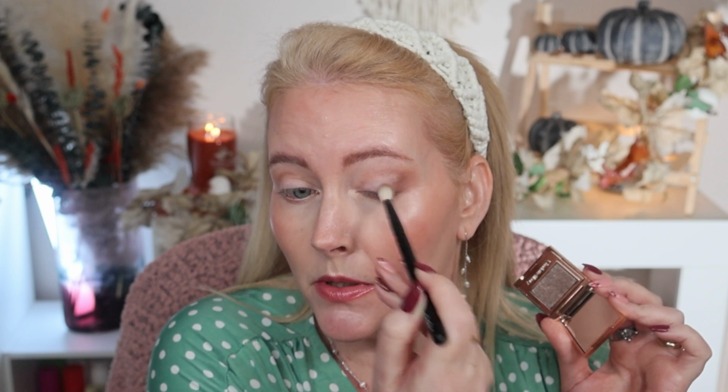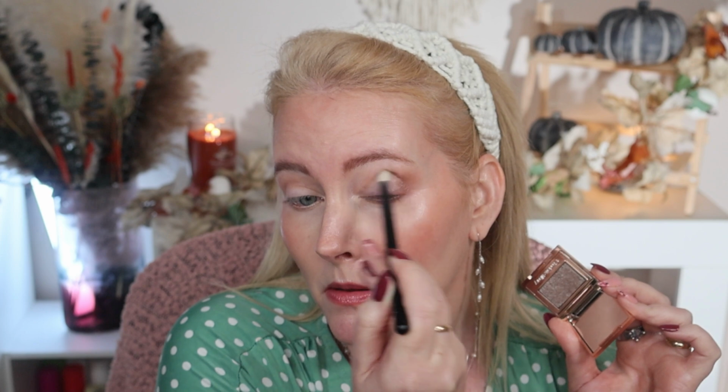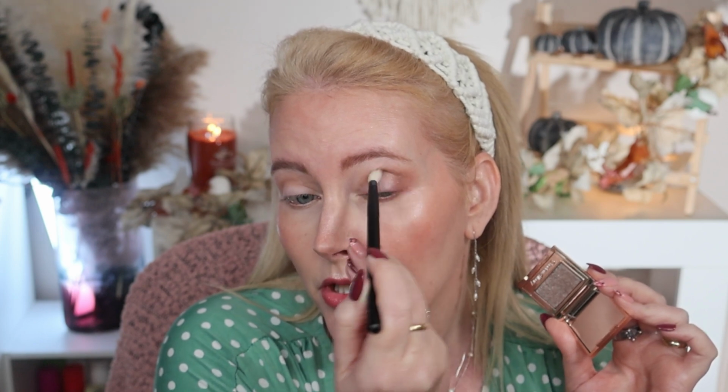I'm going to use my Rapha 15 mini just to start here with the Smokey Quartz, and I'm going to take it here and into the crease a little bit. So I'm using it to sort of deepen up and give a bit of smoke here to the outer V. Now, being such a shiny shade, I don't want a lot of this going very high up in the eye, and I also think you get much more impact when you apply this one with your fingers.